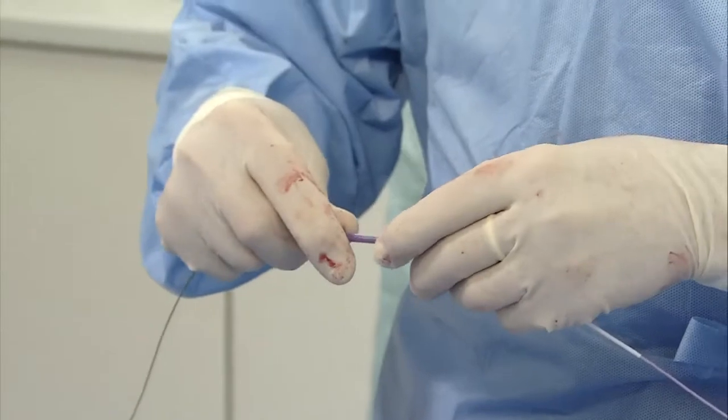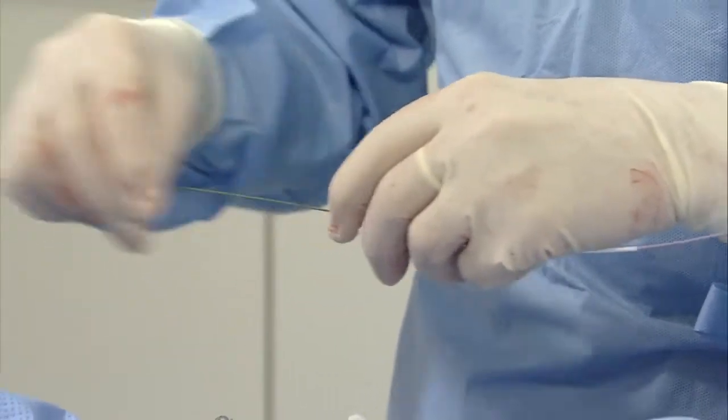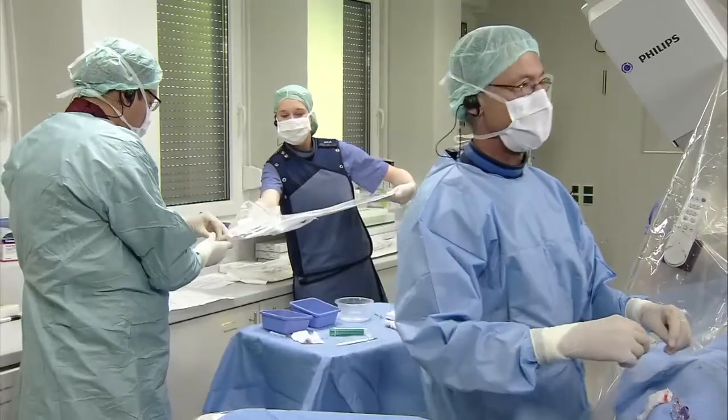Okay, what have you decided then, Horst? We go for a 12 French sheath and start with a 25 amulet.